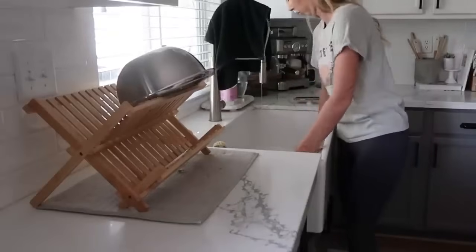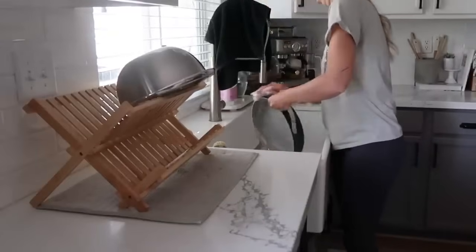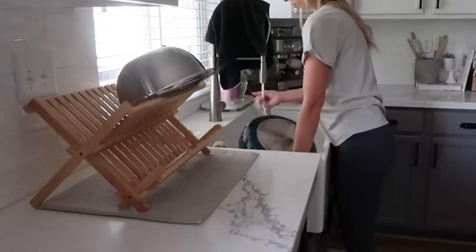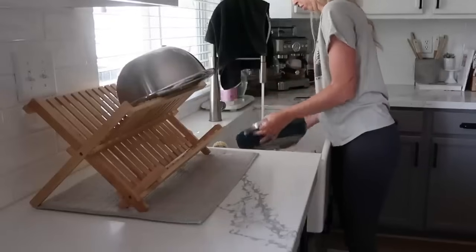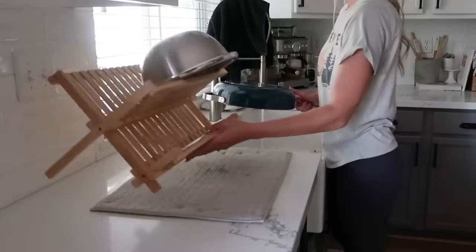I want to just have a nice, clear, clean surface so I can prep all the food. This particular night, we were going to be doing carne asada burritos. My husband picks up the best carne asada from a butcher, and the butcher is like a couple hours away. So anytime he's out there, he loads up on hundreds of dollars worth of meat, and it's all vacuum packed, and we just throw it in the freezer.